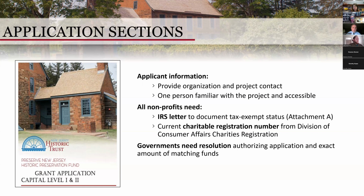Next, please. The next section deals with the applicant information. Again, we're asking for the organization's information, project contact, organization website. As Judy mentioned, project contact is very important because if we have any questions regarding the application, we want that person to be knowledgeable about the project. They also have to be accessible. If we're trying to either get answers or set up a site visit, they have to be able to get back to us. So whoever that project contact is, that is the person we'll be reaching out to. So make sure that they are accessible and can get back to us.